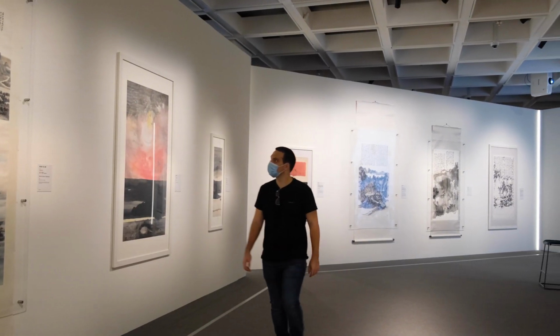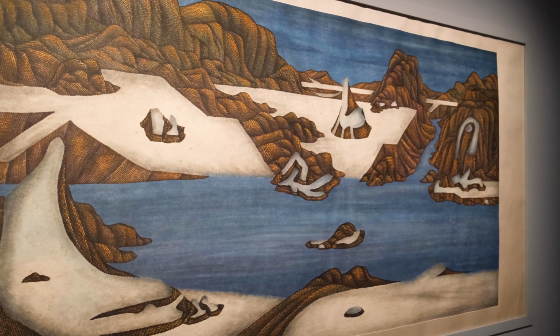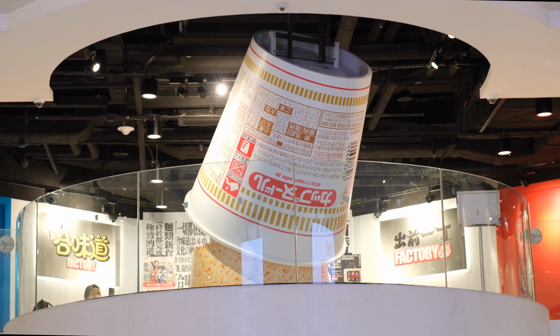And in case all that wasn't enough to secure TST's status as a world-class museum hub, the eagerly anticipated Cup Noodle Museum arrived in the neighborhood in March 2021.